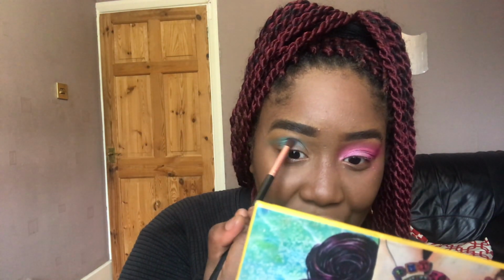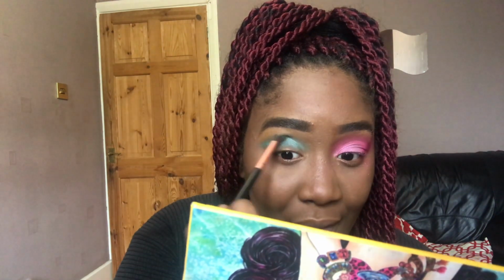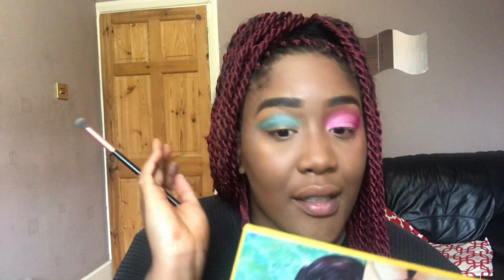Don't know why I said that so loud. I just love this shade so much. After the last video, I had to find a way to use it again, and I didn't want to use it as just a blending shade. So in the crease it goes. Look at that. I will use a different colour to deepen up the side though, but this is going to be the only colour in the crease.